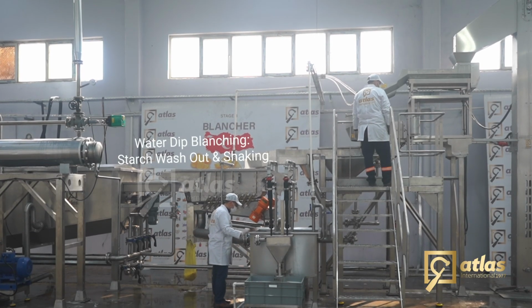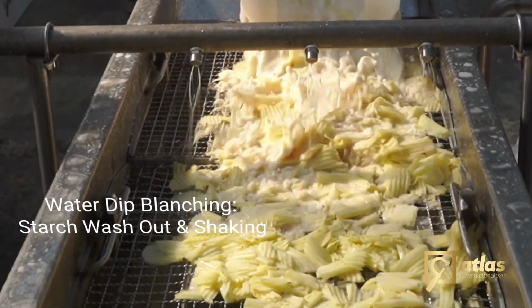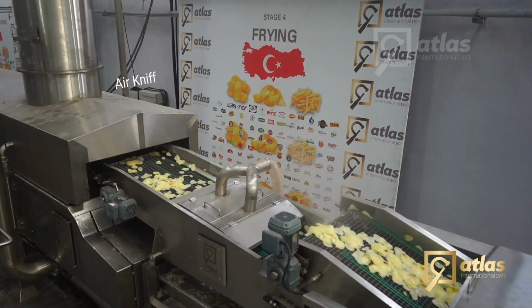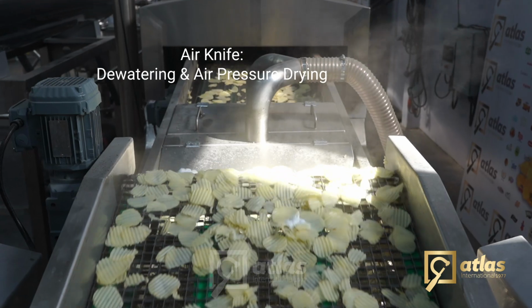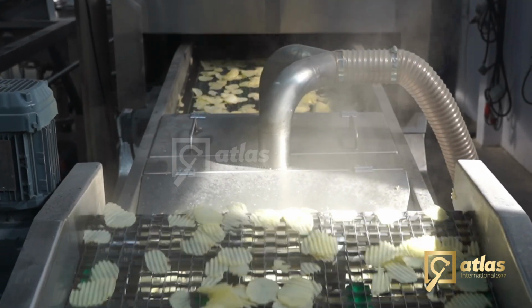The sliced potatoes then move into the blancher for washing to remove excess starch and to optimize texture and color. Our controlled air knife air pressure drying system prepares the slices for the perfect fry and crunch.